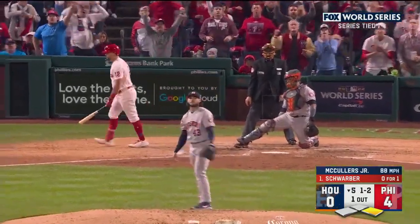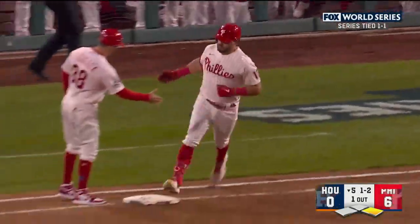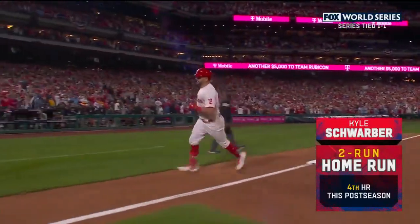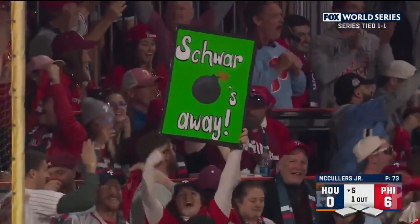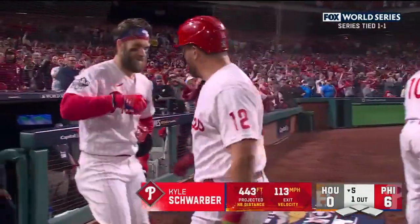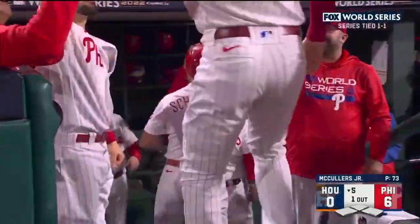Schwarber flies it to center field. McCormick's going back. He's at the track. He's at the wall. Gone! Wow! Monstrous blast. Fourth home run of the game for the Phillies.